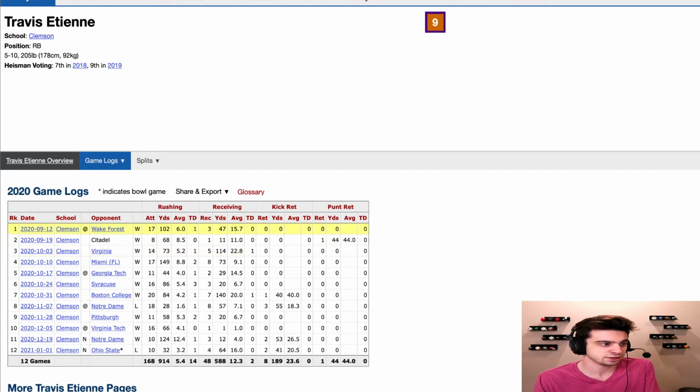But you're looking here, I mean, with 17 attempts, 102 and a touchdown, you're looking pretty consistent. He was getting in the end zone, and this is where the fear comes in. You start looking at those yards per carry and the yards per game. It's not great. It really isn't great. 102, cool. 149, awesome. 124, great. But everything else, he had 3 100-yard games on the season. Travis Etienne, one of the best running backs, had only 3 100-yard games on the ground in 2020. I don't know what to believe of that.